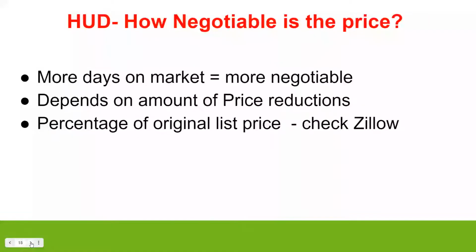Okay. All right, now, how negotiable is the price? As an agent, sometimes do you take the commission as your agent if you submit it? You can, as the buyer's agent, dictate whether you want 0% to 3%. It's up to you, and they let you decide that.